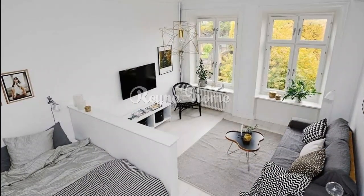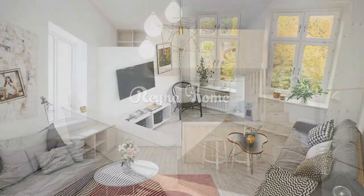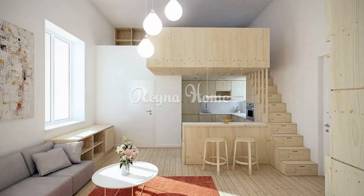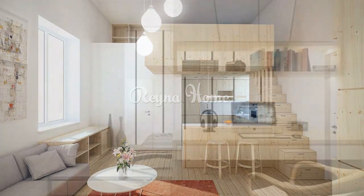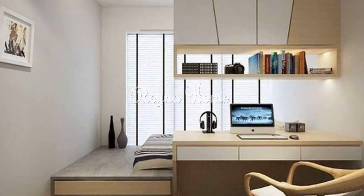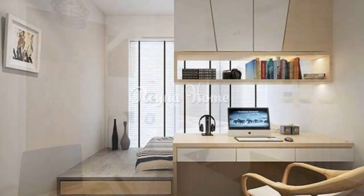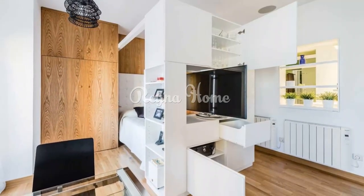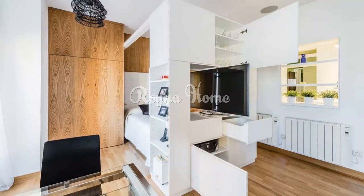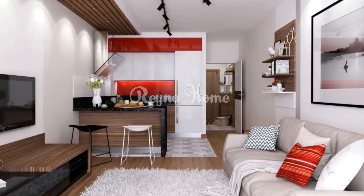Small apartments present a canvas for creativity and innovation in interior design. By embracing multifunctional furniture, open layouts, vertical storage, and strategic design choices, you can transform a compact space into a stylish and functional abode. Remember that the key to successful small apartment design is to make every element count, from furniture to decor. With the right approach and a touch of imagination, your small apartment can become a haven that reflects your personality and maximizes both space and style.